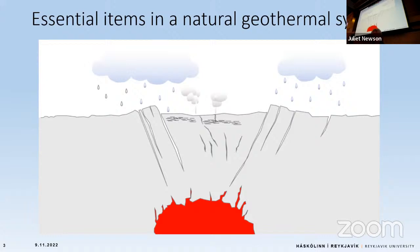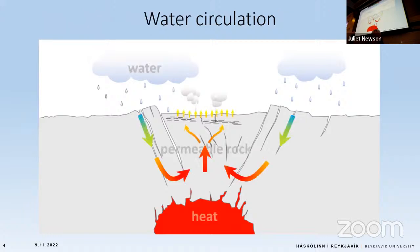There are three things that we need for a geothermal system. We need water, because the water carries the heat. We need some permeable rock that the water travels through and picks up the heat. And we need a heat source, which is some sort of magma, usually moderately close to the surface. These are the three things we need for a high temperature system. The water permeates the rock, and we're talking mostly about meteoric water recharge to these systems. It travels down until it heats up to the point where it becomes buoyant, and then it comes back to the surface, where it comes out as hot water or steam.